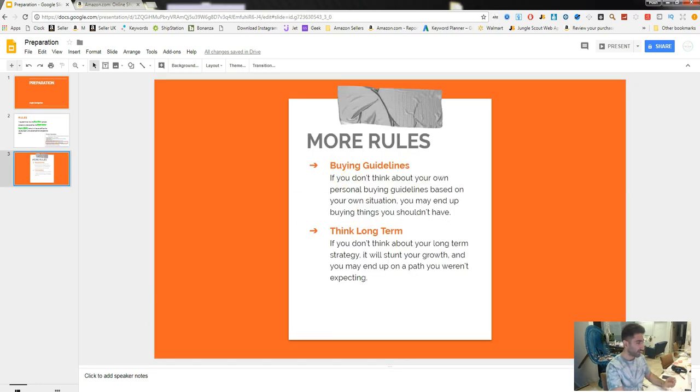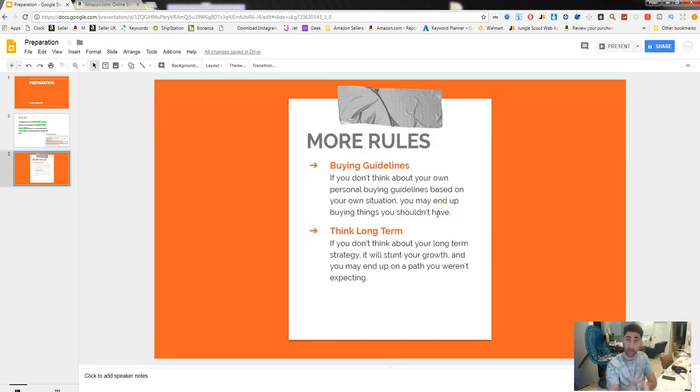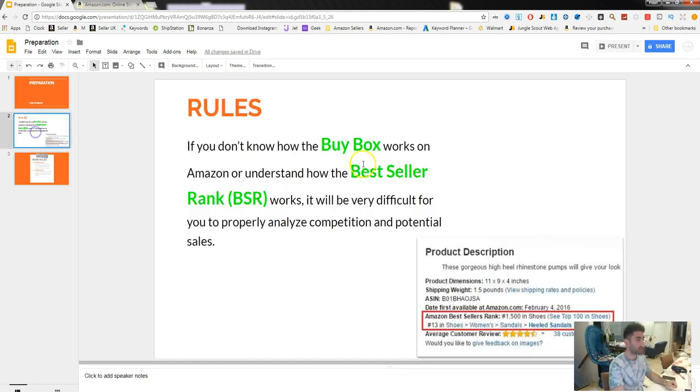Again, buying guidelines is another rule that is very important. If we don't know what your buying guidelines are based on the buy box and the bestseller rank, it's going to be very difficult for you to make good product selections, and maybe you're going to end up buying stuff that you knew you shouldn't buy, based off your understanding, or lack thereof, of buy box and bestseller rank. I'm just laying out the rules now, and we'll cover buy box and bestseller rank in 2 separate modules, but these 2 are the most critical reasons we can have success on Amazon.